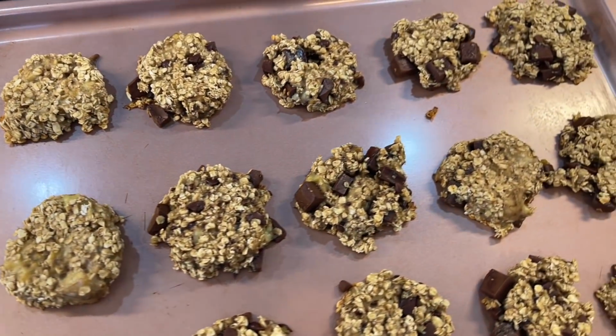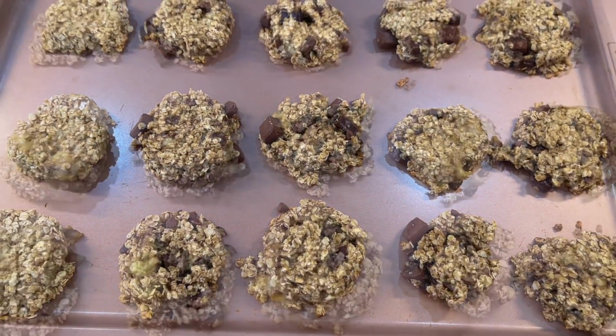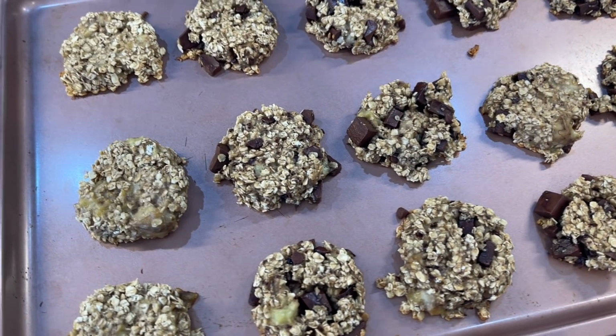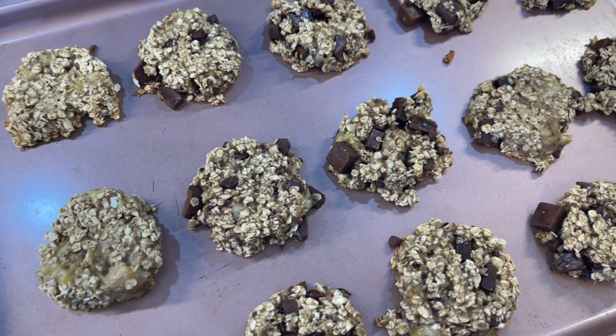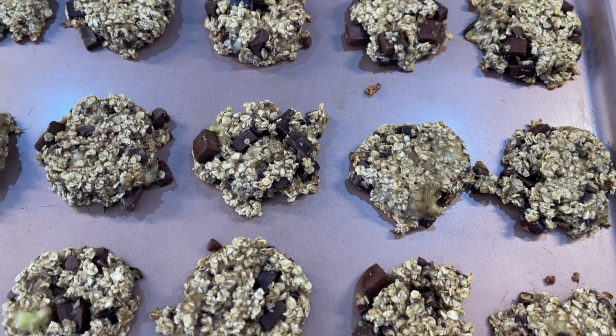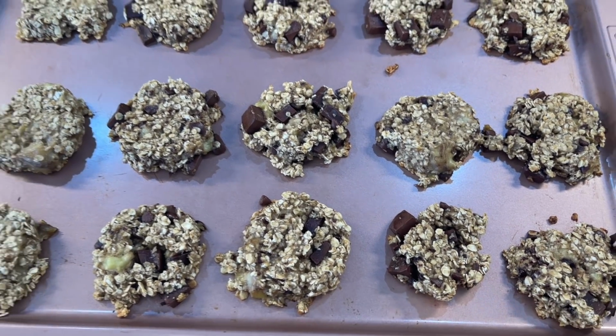Then you bake them at 350 degrees for about 15 minutes. You want to roll them into balls and then flatten them out and then bake them. And for some reason, I didn't get footage on that. But these are just too simple not to show you guys because these are the perfect thing to make. 1, if you're trying to stay a little healthier. And 2, if you don't have other stuff on hand.